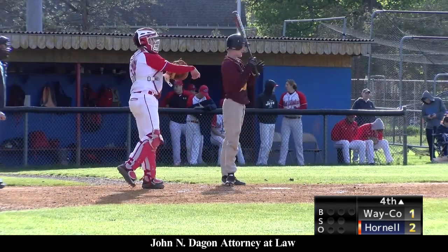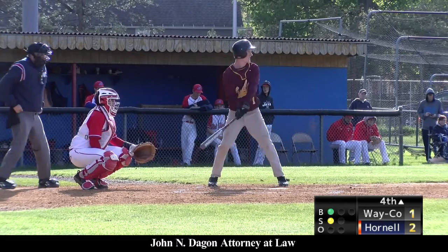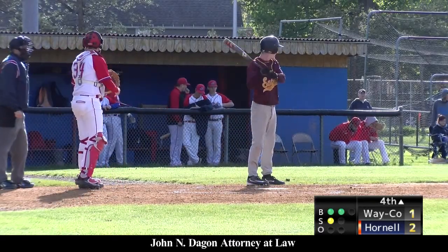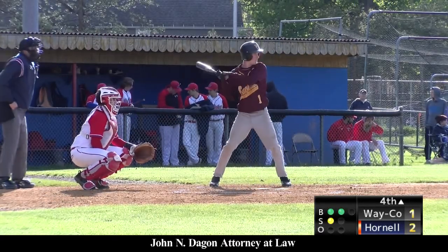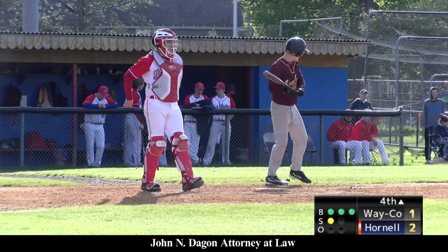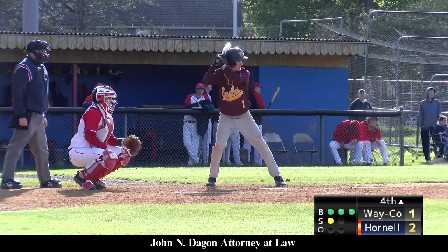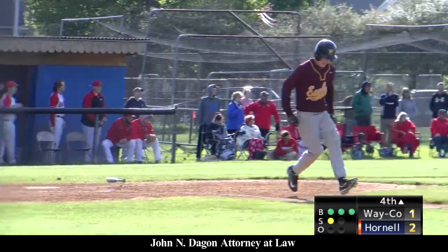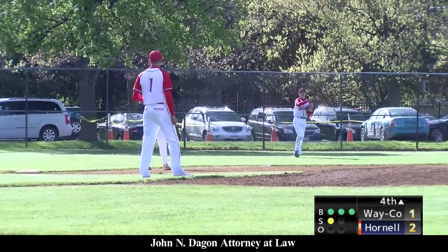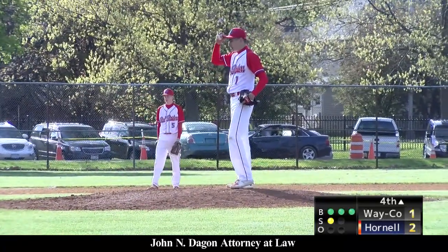Good pitch by DeSena, 1-1. Two balls, 1 strike. 2-0 here, top of the 4th inning, Hornell and Wayco. The final stretch of the regular season, very important stretch, obviously. Both teams vying for a spot in sectionals. Ball. Third baseman Andrew Carson makes chase, all for a waste. Take a look at DeSena, going to St. John Fisher, I believe.